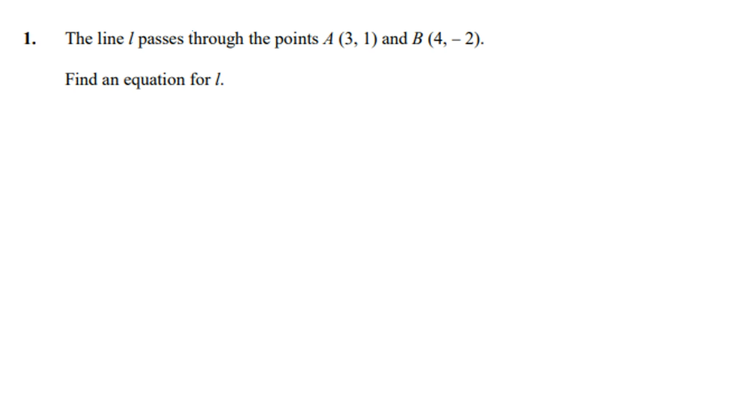So starting off with something that's not too difficult, this is just asking you to use routine procedures that you should have learnt in Year 12 or possibly even GCSE. So a line passing through 2 points. So I would maybe draw them out. We've got A at 3, 1. And we've got B at 4, -2. And we're trying to find the line that passes through those 2 points.